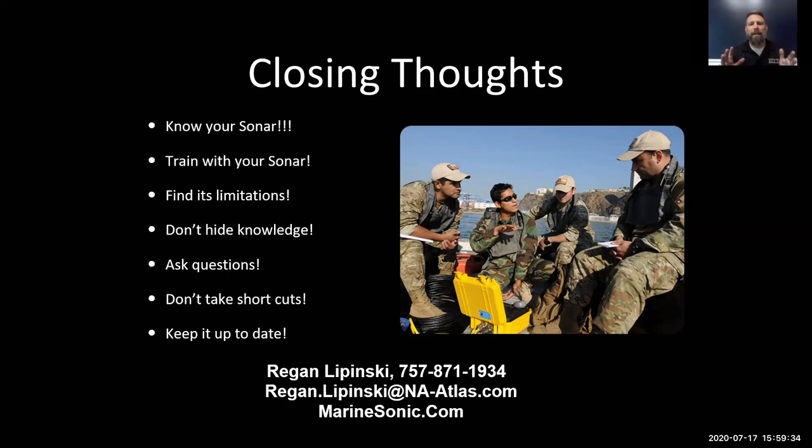Figure out in training the best way to run your system, whether it's off the bow of the boat, off the stern of the boat, the beam of the boat, all these different things. Find out in training before you need to use it. Okay, next is don't hide your knowledge. Make sure if you know how to use it, you are telling others how to use it.